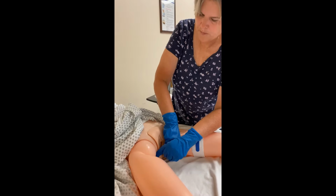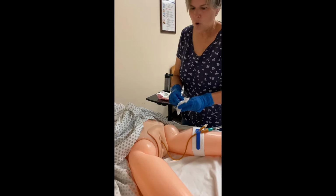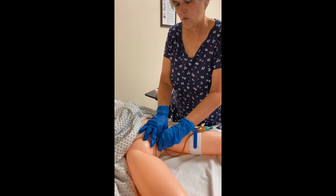Right down the labia. Then I'm going to get another wipe. And I'm going to hold the catheter right here and I'm going to wipe 4 inches away from the labia. I'm going to use another part and I'm going to wipe it again.